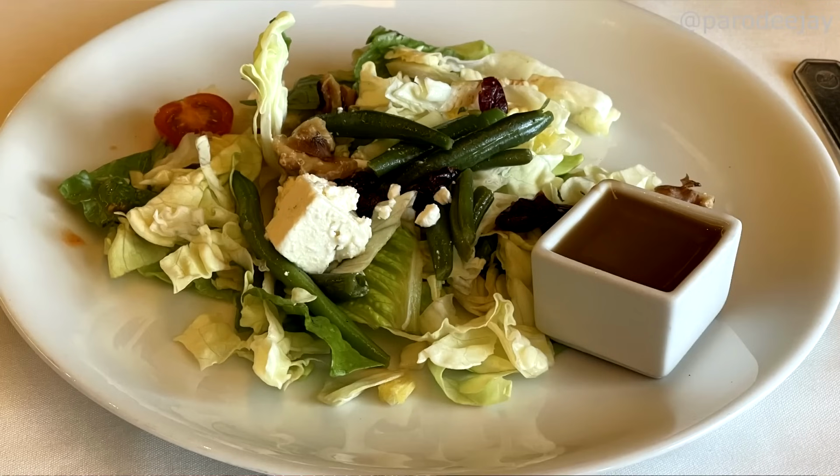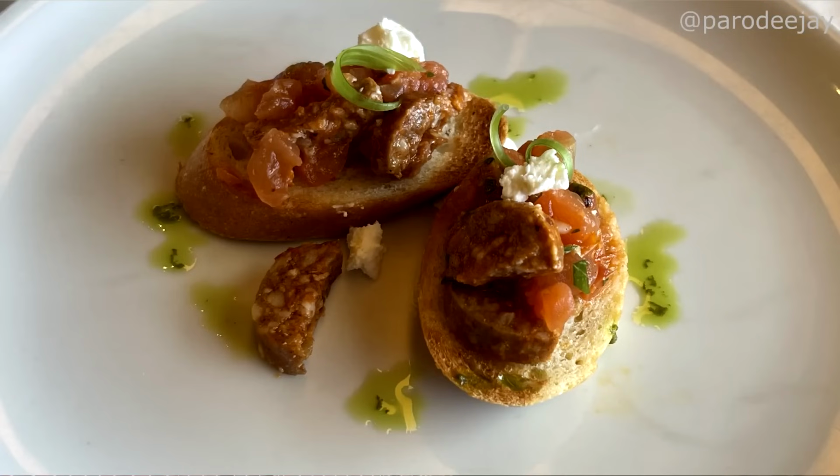Hey, there's your salad. Yep, just a regular salad. I think it had feta and pecans and cranberries and stuff like that with balsamic. It was very good. Tasty. Cooked perfectly.